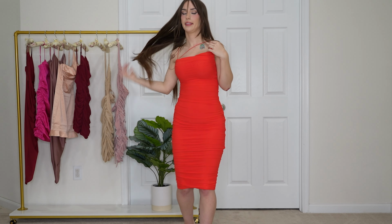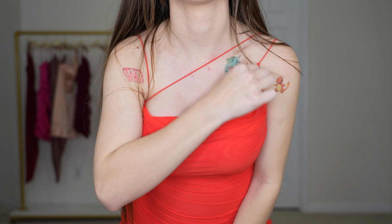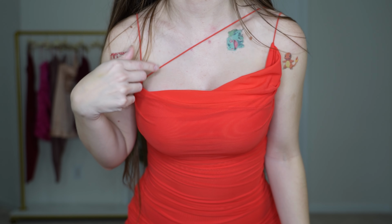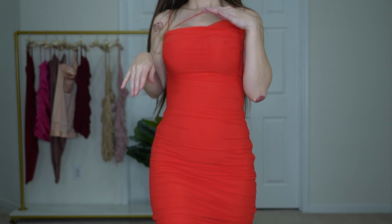It's also A-line at the top. I don't know if you can see, but one side goes all the way up and then the other side is lower, which I think is a really nice detail. And then this little strap is so cute. It crosses over the chest. I just think this dress is so gorgeous. I'm actually obsessed with this dress. It was so hard to get on though.